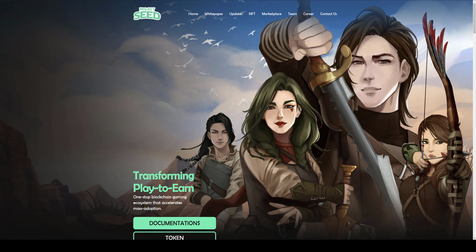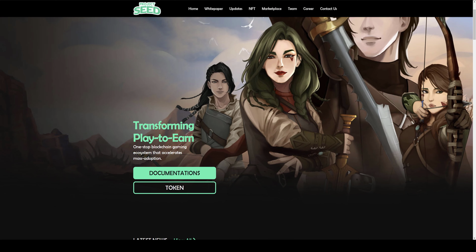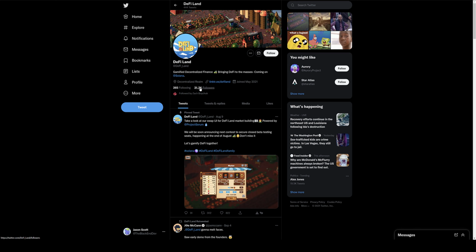So I'm looking at some of the upcoming projects. Here's an NFT game. It's called Project Seed. I don't know a whole lot about this, but I know that I want to look more in depth into this because their social network is pretty decent. So I'm going to look more into this one. Another one is DeFi Land. Same, they have a decent social footprint. This one is pretty good now. 31,000 followers on Twitter. That's the kind of stuff where, when it releases, it's more than likely going to explode. And so that's going to wrap up my video for the day.